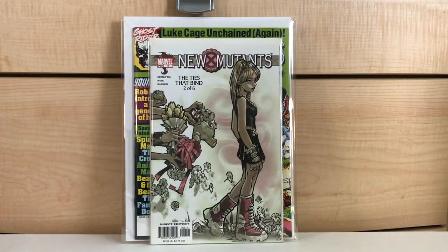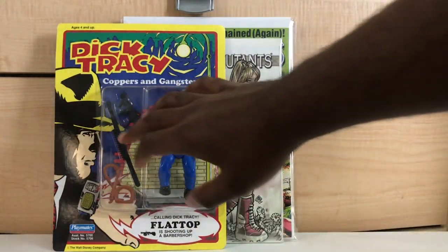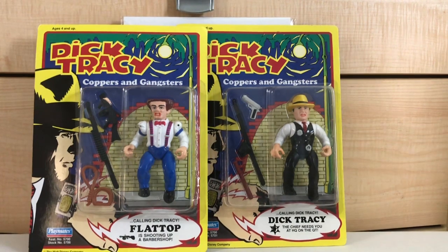You know what? Also, I found some Dick Tracy figures. Found these today. How can I forget these? Look at these cool Dick Tracy figures. I got Dick Tracy and Flat Top. Got these for $5 a piece. How awesome is that? Oh my God. I love me some Dick Tracy figures. I loved the movie when I was a kid. And I had these figures when I was a kid too. So yeah.